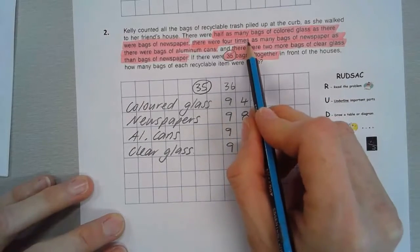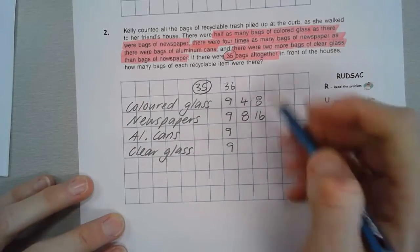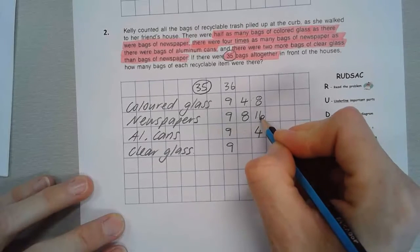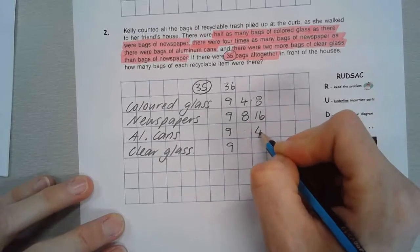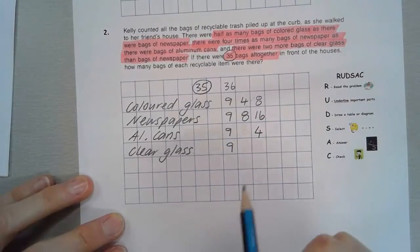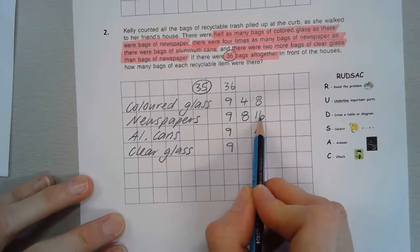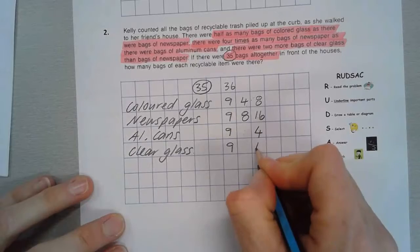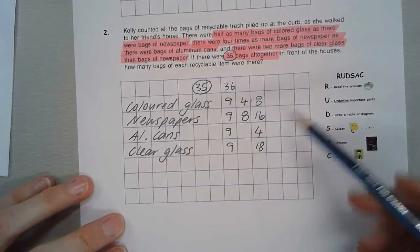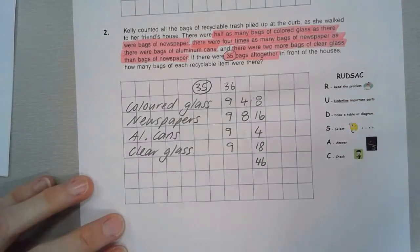That way, if there are 4 times as many bags of newspaper as there were aluminium cans, that would give us 4 times, so 4. Okay, because there's 4 times as many bags of newspaper as aluminium cans, and this looks like it's getting us closer to this kind of number. And there were 2 more bags of clear glass than bags of newspapers, so 2 more would give us 18. Okay, so if we were to add up 8 plus 16 plus 4 plus 18 would give us 46. Okay, that's too many, obviously.